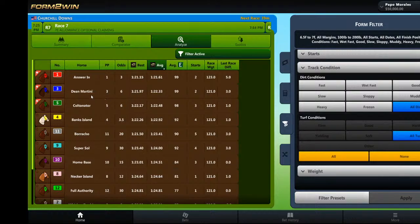Dean Martini, I actually remember that horse. He won the, I think, the Ohio Derby a couple years ago, 2 or 3 years ago. I think he went off at like 17 to 1 that day. I only remember because I actually liked him that day, and I had a nice win bet. It looks like they're cutting him back now, or he's probably been cut back. We'll take a look at that in a minute.